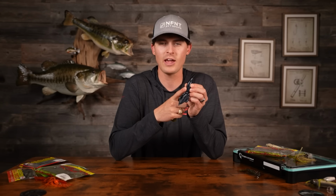There's a whole lot of variations, whether it's like green pumpkin purple or watermelon red, anything in that vein, I have confidence in. And then for my dark color, it is some variation of black and blue. And the reason why I don't normally fish any crazy colors of creature baits like bubblegum or morning dawn, which I'm sure they make those colors, unless it's for a trailer on a vibrating jig or a spinnerbait or a swim jig, I'm not throwing whites or chartreuses.